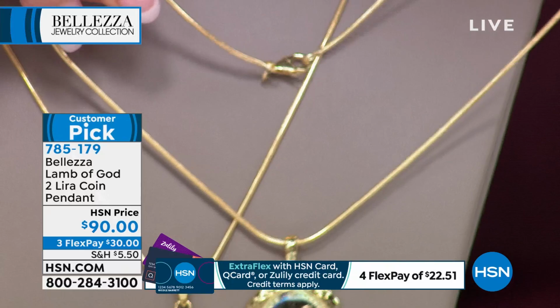Even the lobster claw clasp is nice and sturdy and secure, and one of my personal favorite chains, because look at this.